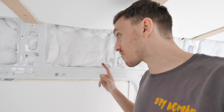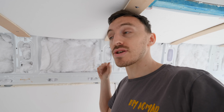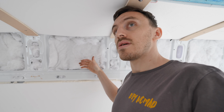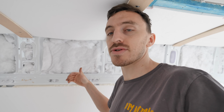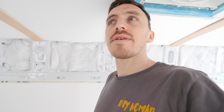Would you look at this, guys? It's like one giant white cloud in here now. We've got everywhere insulated. I'm really impressed with how far one of the rolls of the recycled plastic bottle insulation goes. We bought 4 rolls. Admittedly, I think I just calculated the square meterage wrong, well, I obviously did, but it's gone a very long way.